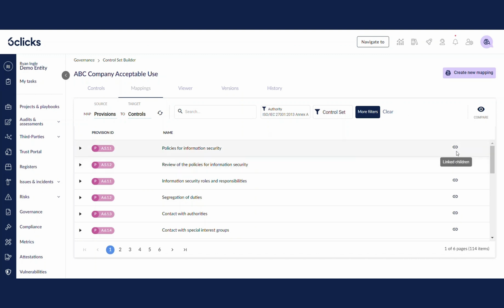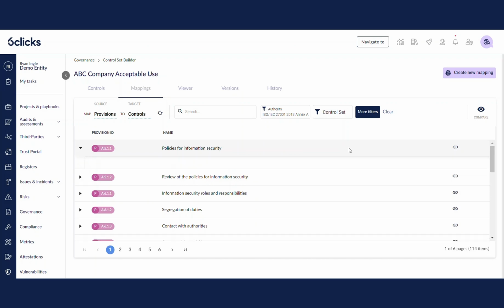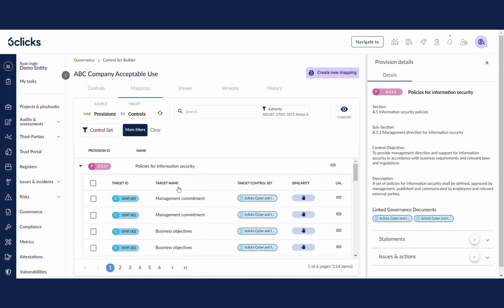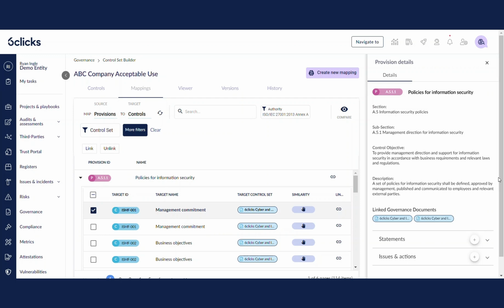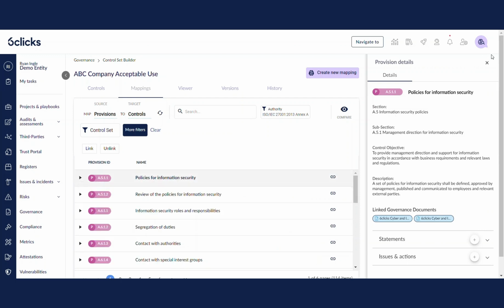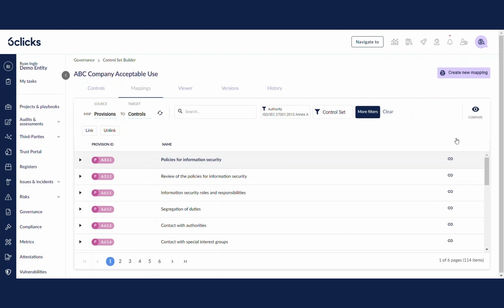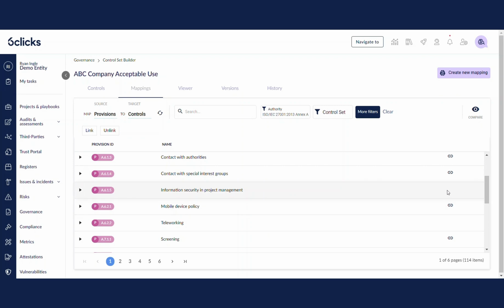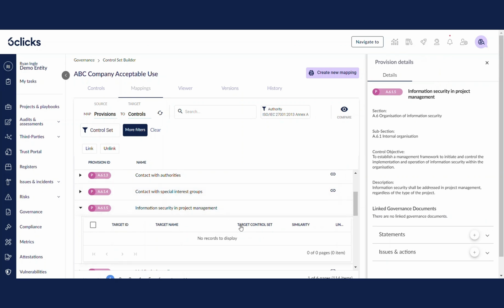We do that with this little icon here on the far right. This icon can tell us if we have any linked children. Those linked children could be other controls. You can see here, if I select one of them, I'm getting the details on the right-hand side. Now, if we're trying to identify gaps in our policy, you can do that by scrolling down here. You can see that there's no icon on this information security and project management provision. Since there's no icon, I can go ahead and click on that. I can see that we have no control supporting this provision.